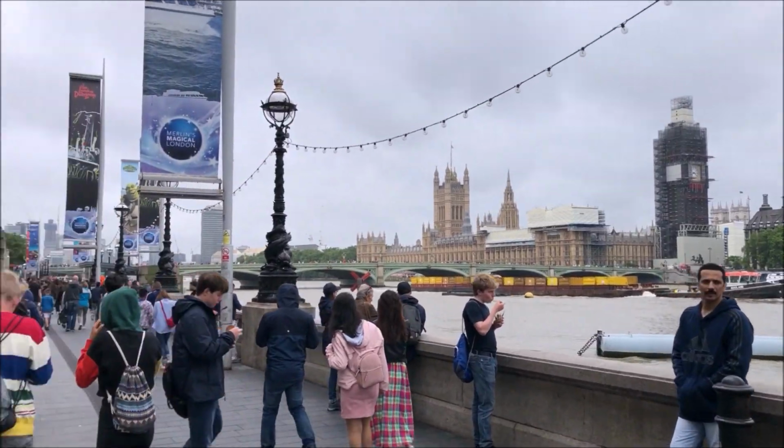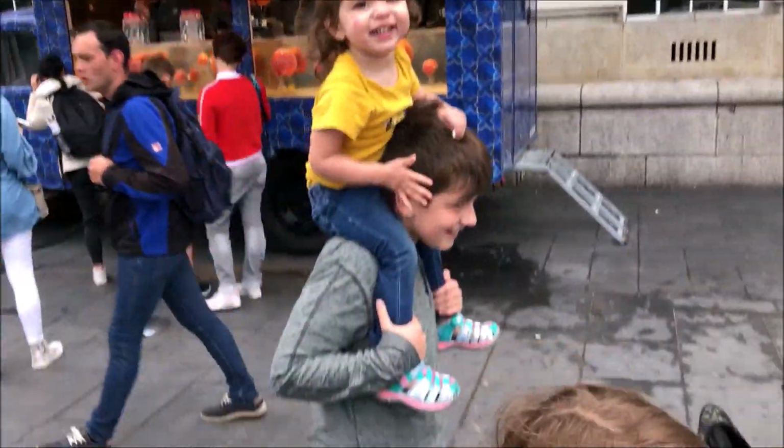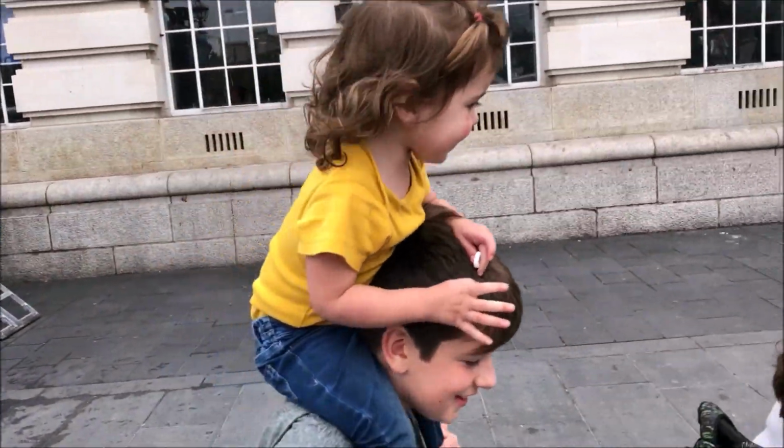Tunnel. Yeah. You see the London Eye. This is the London Eye, you guys. London Eye! Be careful, okay? There's London. Leland's carrying London. Hi, London. Hi.